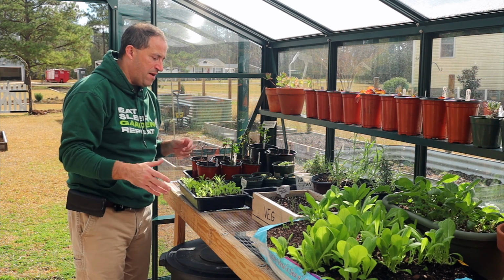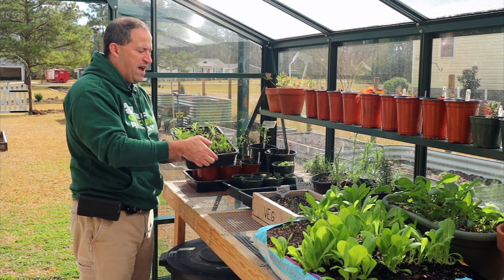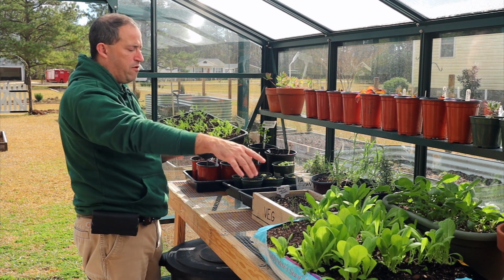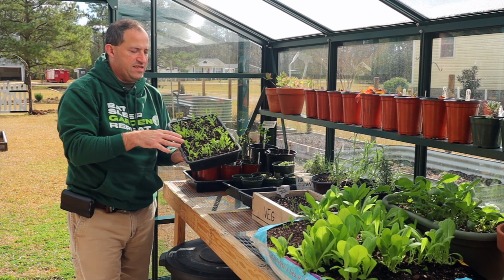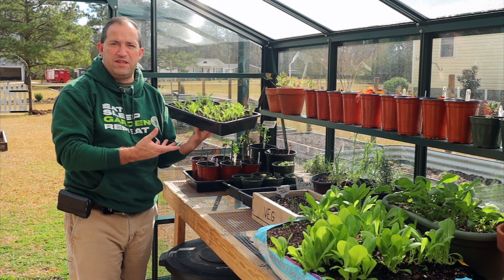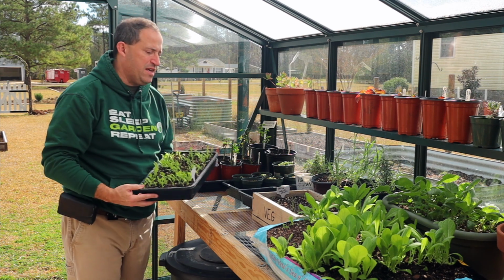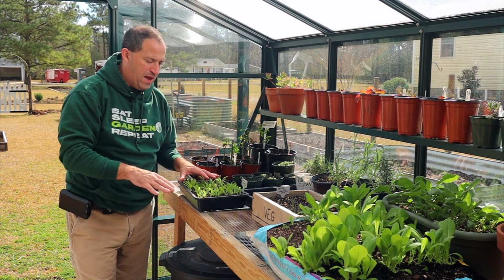So let me stop prattling about that. Right off the bat, right over here, I have dragon romaine lettuce, and it's the same romaine lettuce that I have growing over here, but I just decided, let me put it in one of these small trays, let me start growing it. It's an experiment. I just wanted to see what it would do, how it would grow.